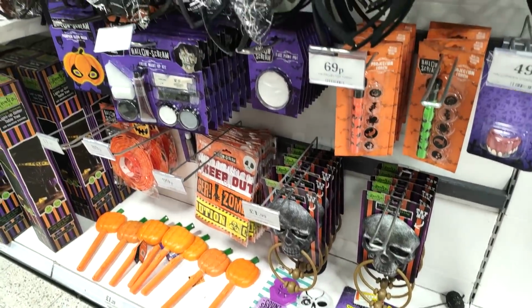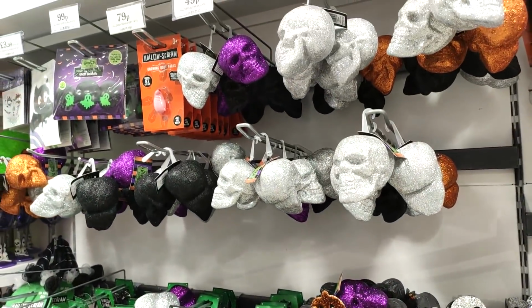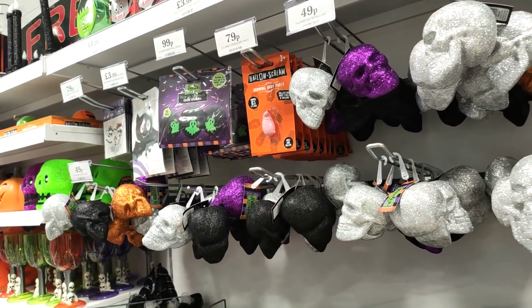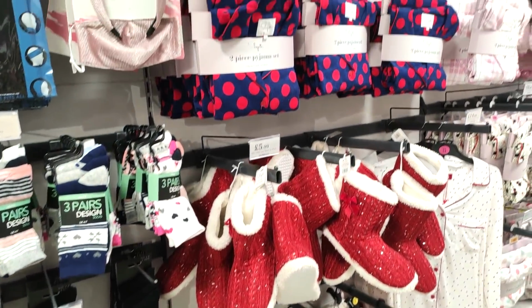And I did also like them wreaths as well. If you want something different to a pumpkin, maybe one of those wreaths would be a good idea. And I've seen people do DIYs on them and spray paint them white and grey just to make them a little bit more aesthetically pleasing.